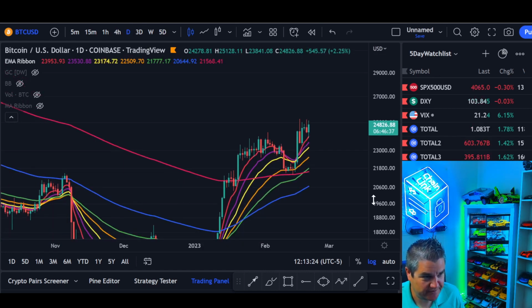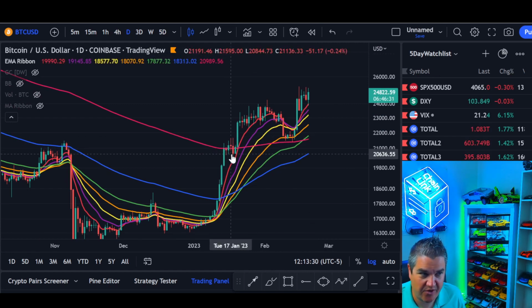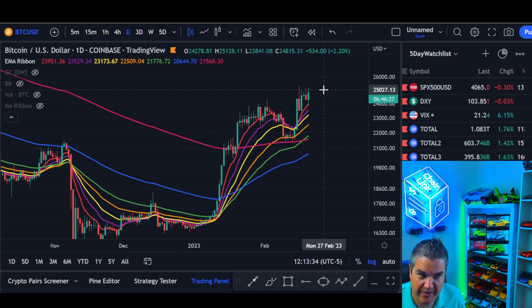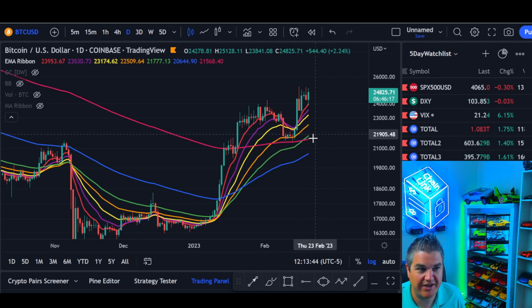What do we like here? Well, first and foremost, you're above your 200-day, so a little bit more bullish than bearish. Same thing holds, right? A low, higher low, high, higher high. So we're maintaining this uptrend. If we come back down, we want to be wary of closing below that candle, 21.6. Then we can start to get worried a little bit, right? Cautious. But as long as we're above the 200-day, we're still looking better than not, right?